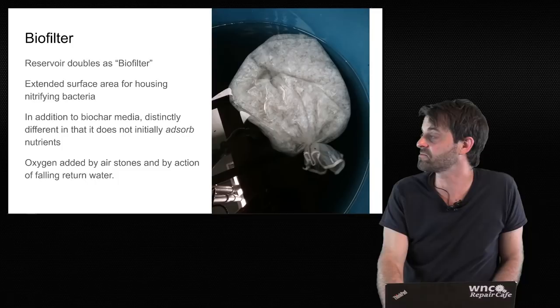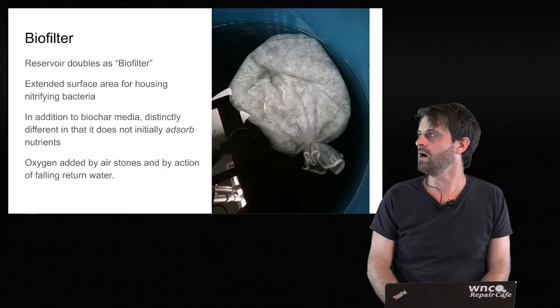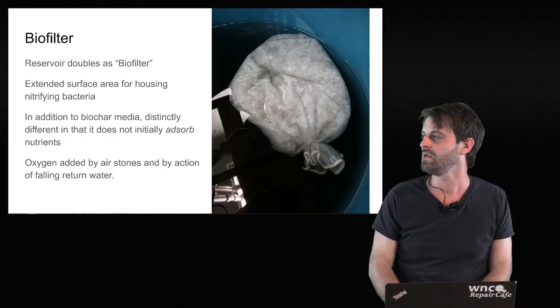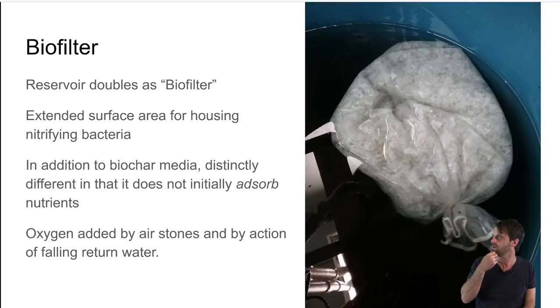And here's my biofilter. I thought this was pretty clever and I wanted to include it. My reservoir doubles as a biofilter. What we're looking for is extended surface area for developing biofilms that clean the water of suspended solids and house that nitrifying bacteria. So in addition to that biochar media, I've included these nylon mesh bags. These are compost tea brewing bags, 1 gallon capacity, I believe, maybe a 2 or 3 gallon capacity. But basically what I've done here is add about 5 kilograms of shredded plastic flakes. Close these bags up. And then I'm adding additional oxygen to the bottom of my reservoir via air stones and an air pump.